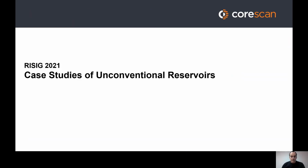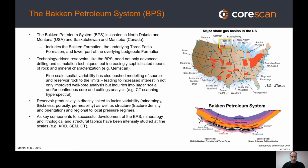So now let's move on to a case study of unconventional reservoirs. This case study is part of the well-known Bakken Petroleum System, which is located in North Dakota, USA. That system includes the Bakken Formation, the underlying Three Forks Formation, and the lower part of the overlying Lodgepole Formation.